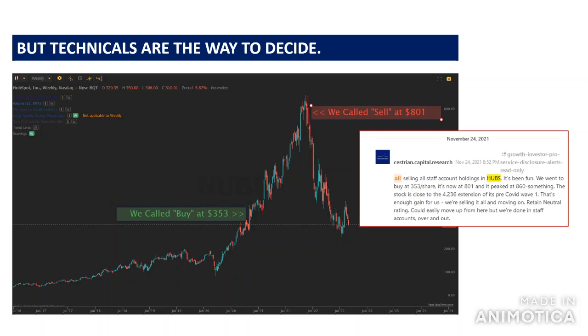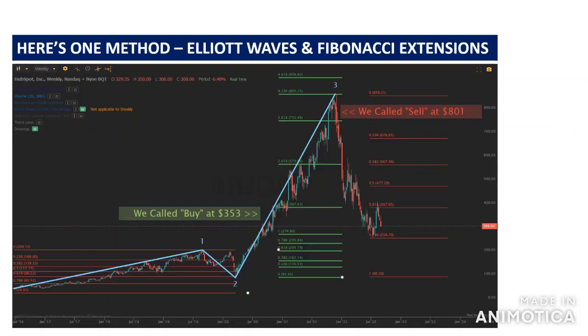Let's walk you through how we did that. Okay, there's lots of different technical methods, and many of them work, and all you have to do is find one that suits you. We like to use the Elliott wave and Fibonacci method. So Elliott waves, for our purposes here, it's just a notion that says things tend to go up in sets of 5 and down in sets of 3. It's more complicated than that, but for these purposes, we can deal with that.